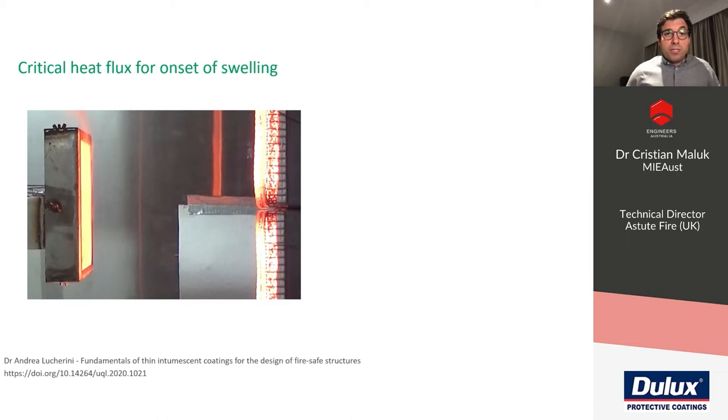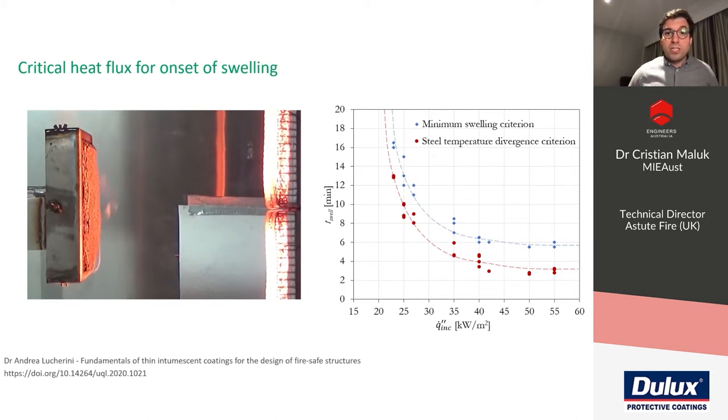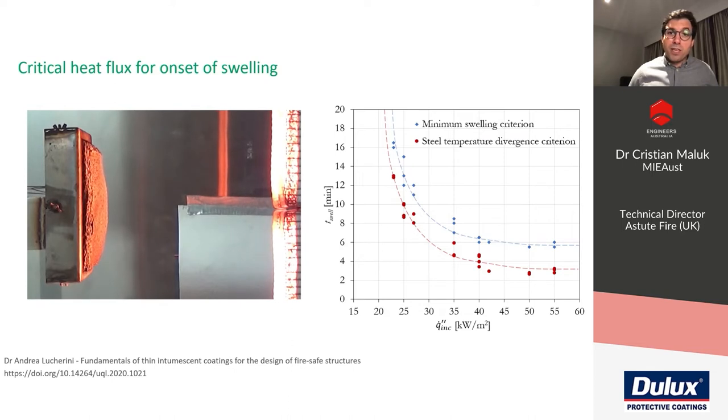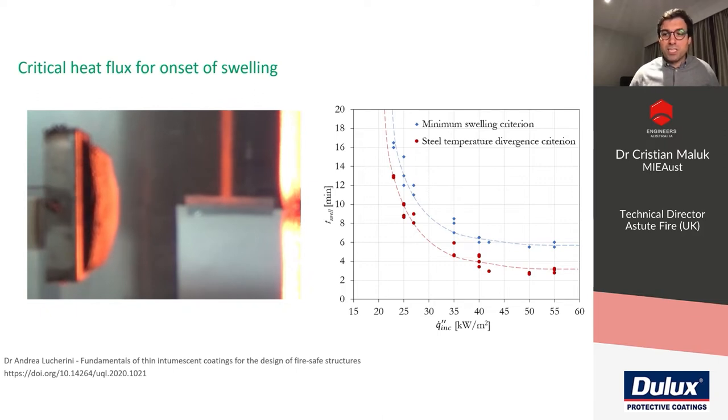One of the very first studies that we took on was to understand the critical heat flux for onset of swelling. Although this is not a very common thing to do with intumescent coatings, it's a very common thing to do with other phenomena in fire safety science, as for example ignition, where we always try to understand what the critical heat flux of ignition of materials is. This concept is very similar, and it allowed us to understand that there's a very well-defined threshold below which swelling will not occur. It's only when we impose heating conditions which are above that threshold that the full appropriate swelling of the intumescent takes place.